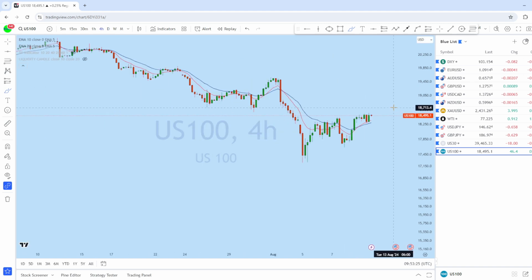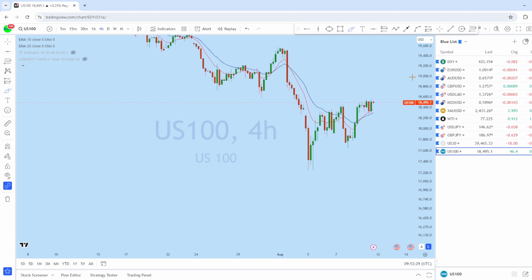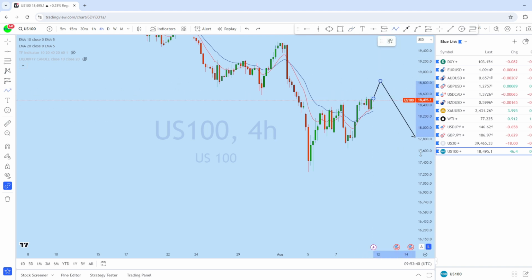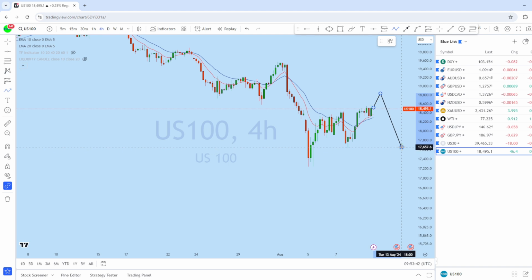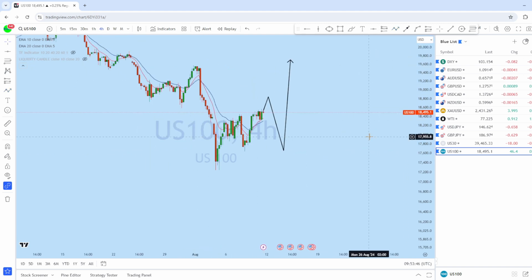Looking at the intraday perspective, we can see the market is approaching this level where there is high liquidity. You can see there is a strong drop here, and with the drop, what I think is that with the market open, we can expect Nasdaq to break above, grab liquidity, and then to drop down to retest this support, and then to continue to the upside. So this could be the wave in the upcoming week on Nasdaq.